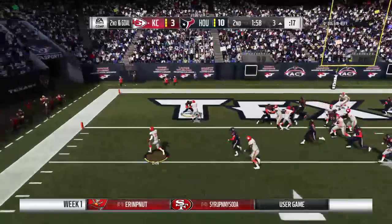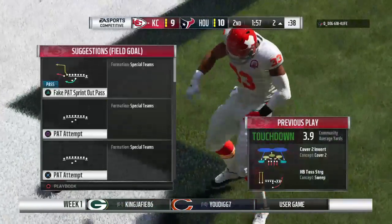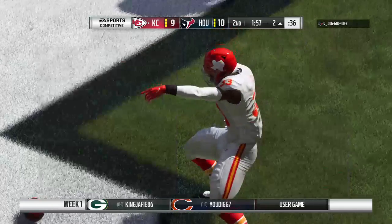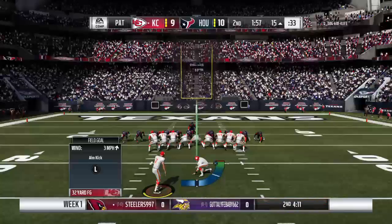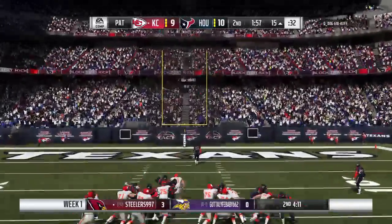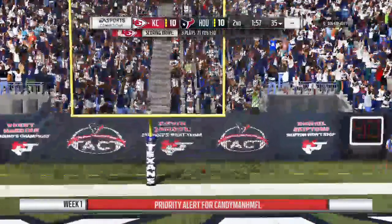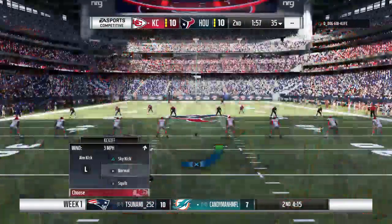They get it to him running left. And he is in. Touchdown, Kansas City. Le'Veon Bell, a 3-yard touchdown run. And the Chiefs are an extra point away from tying up this football game. No problem there on the extra point, and we are even at 10 apiece.